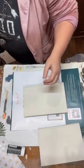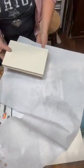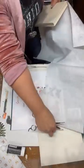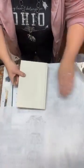And then let's go ahead and do these 2. I'm hoping to be able to not have to get out another sheet of paper. So we'll see how that goes. I think it'll work. Okay, let's scoot it over here.